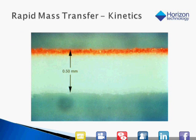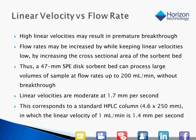In any process, you have a linear velocity versus a flow rate. The higher linear velocities may result in premature breakthrough, but flow rates can be increased by keeping the linear velocities low, but by increasing the cross-sectional area of the sorbent bed. Thus, a 47 millimeter disc sorbent bed can process large volumes of samples at flow rates up to 200 mils a minute or greater without breakthrough.